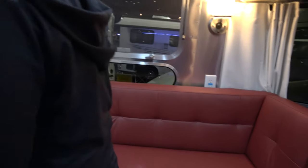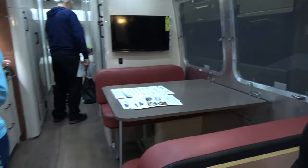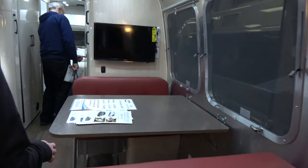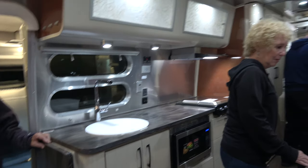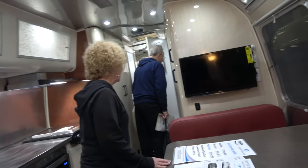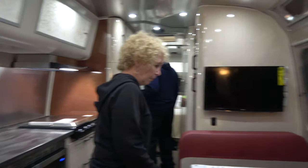Don't like this color. What? I don't like this color. You don't? I do. You do? Same as that. It's a little different. It's a big old show. 30 foot rear bed. Okay. 30 foot. How about the layout?